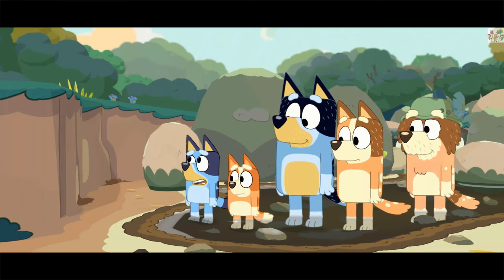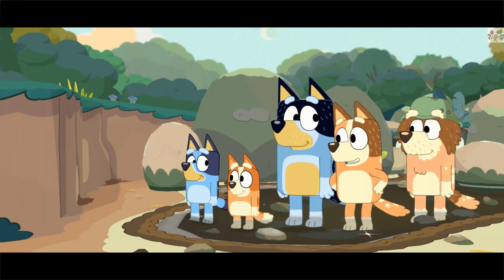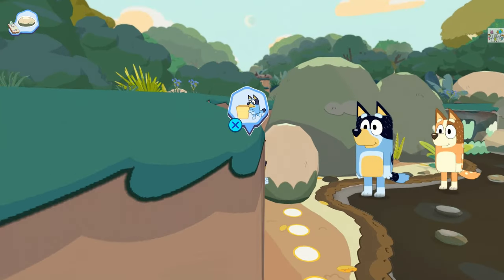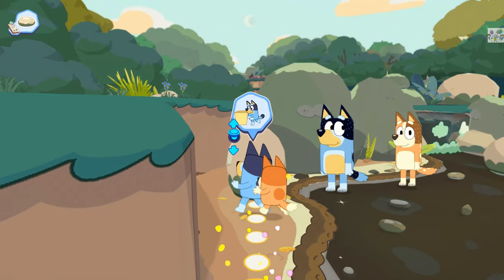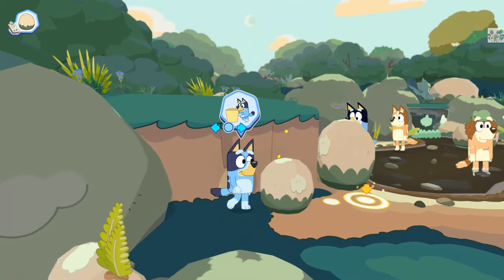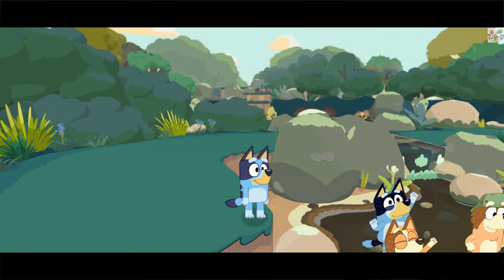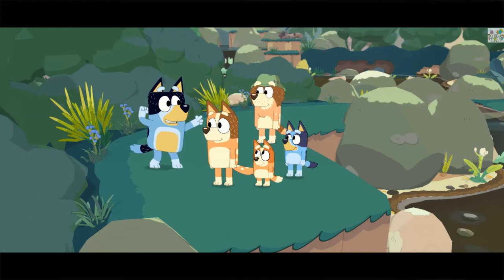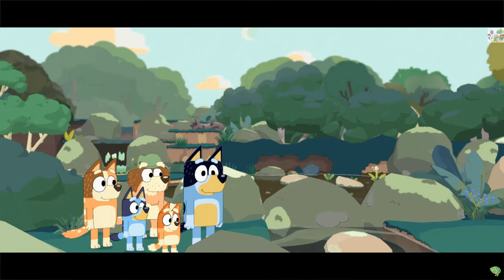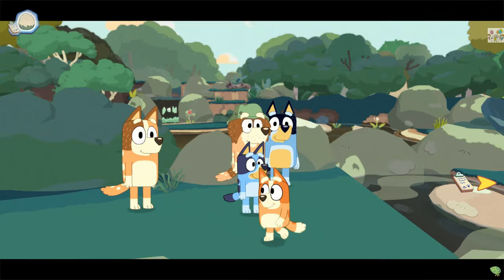Up there! Dad, it's too high! There are some rocks here. You can move them to make steps. Good idea, Dad. Come on, kids, let's go do it. We did it. Where to now, Bandit? This way, come on. There's a rock in the river. We can jump over it. Yes. Let's hope it's not a wobbly one.